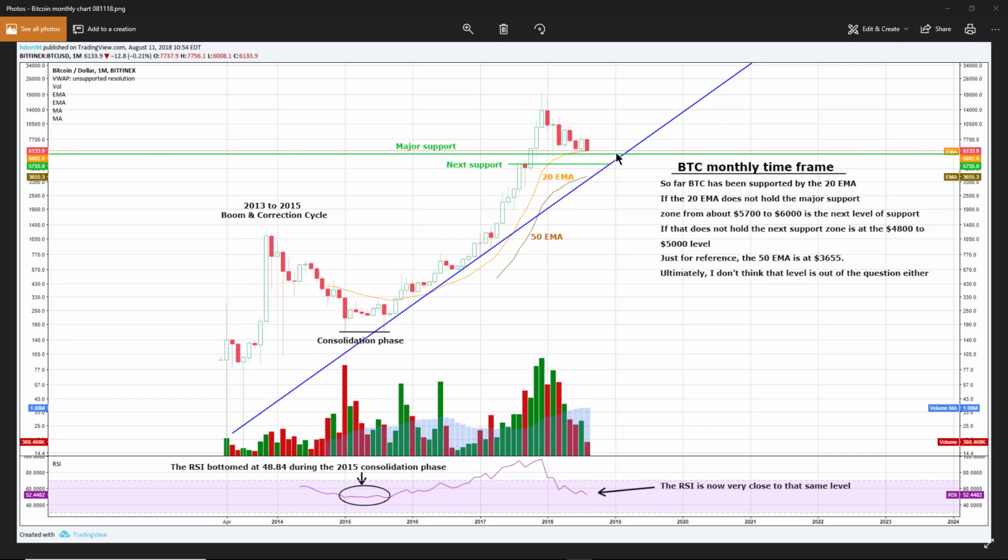If it doesn't, on this monthly, the next support down here is probably around the $5,000 level, maybe a little bit under. We've also got the 50 EMA, this little darker line right here, and it's at right about $3,655 right now. That would be pretty extreme to make it down there. We could eventually, over time, I could see that. The longer this goes, though, this is going to keep creeping up. So if Bitcoin can hold up here for a while, this 50 EMA is going to rise up, which should give it some support also.